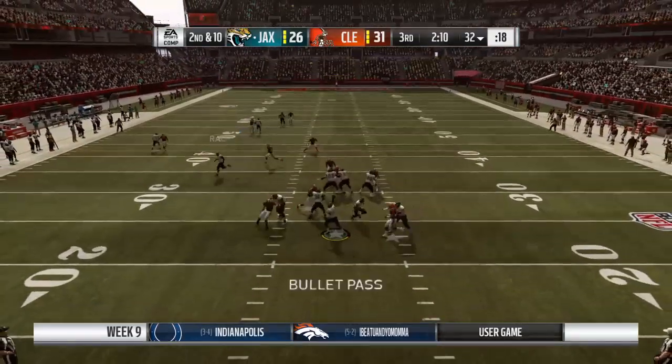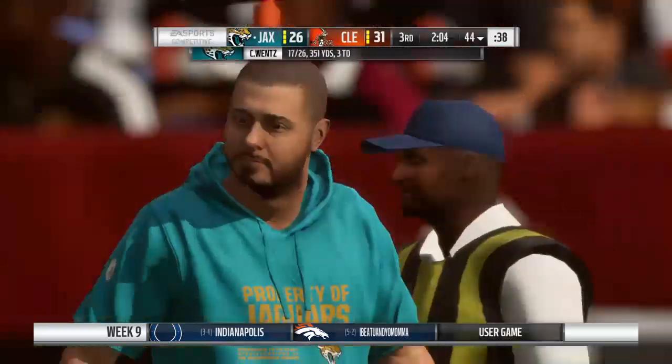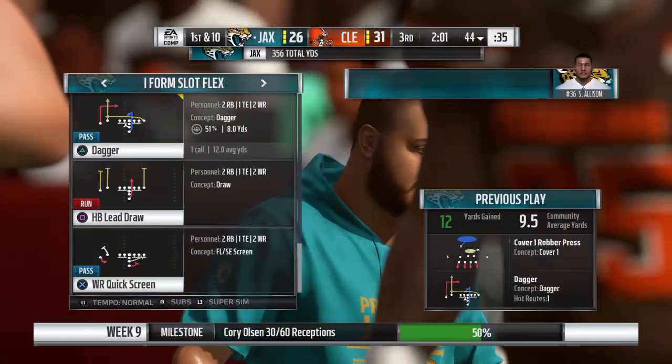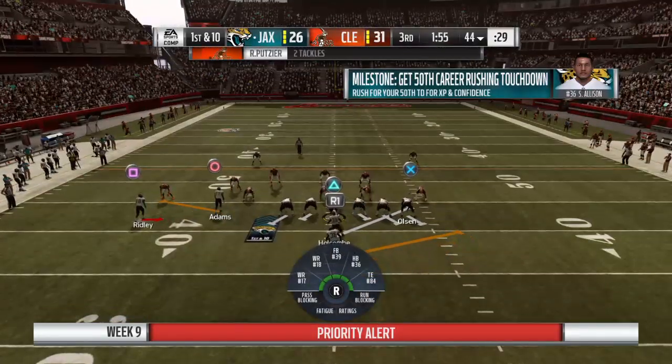Wentz will try again on second down. And caught left side, Olsen. And they'll get it up just short of the 45 at the 44. 12 yards there as they keep this drive rolling. It's another first down. And passing yardage-wise, now up over 350 in this game.